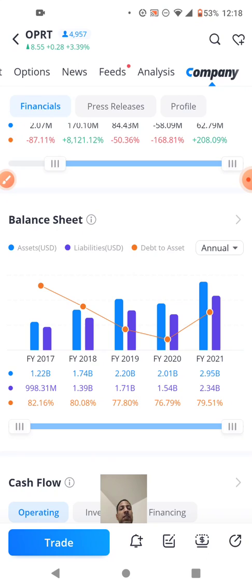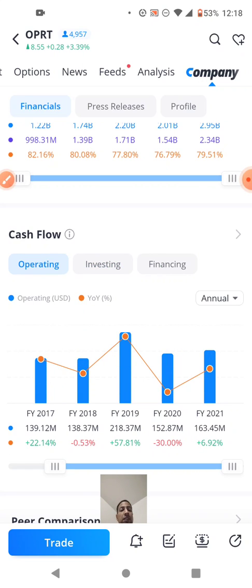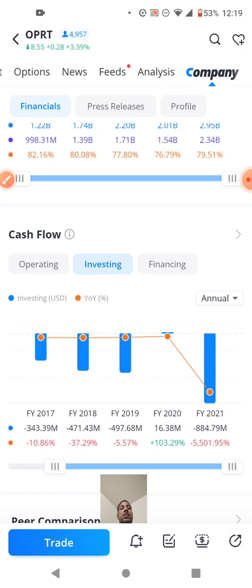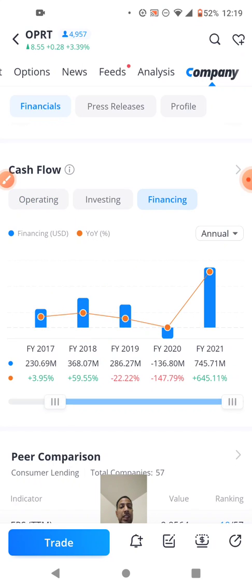So in 2021, their assets have gone up quite a bit. So we're going to see. I think they're keeping their money from the cash flow. That's got to be it. 884 million, 745. So 884,163. So that would be about 900. So it's got to be their cash flow. Their cash flow has definitely gone up.